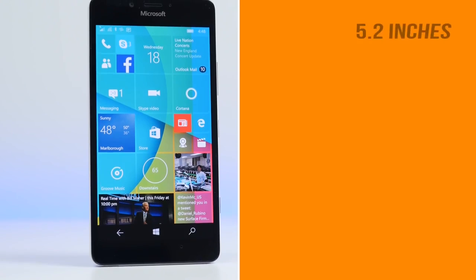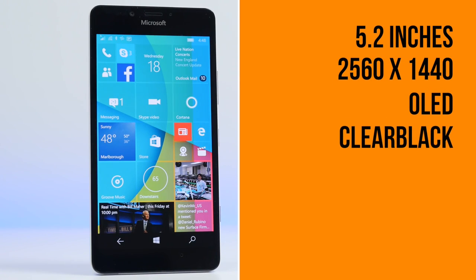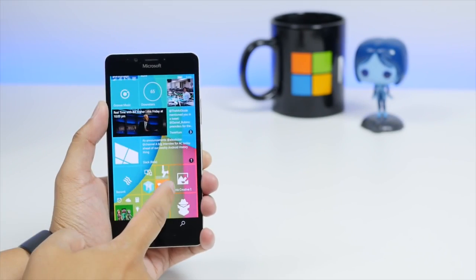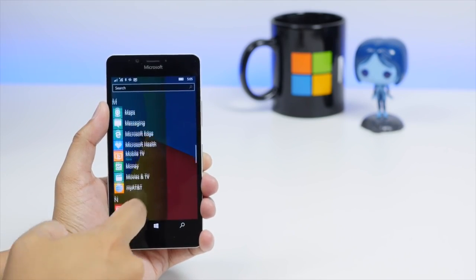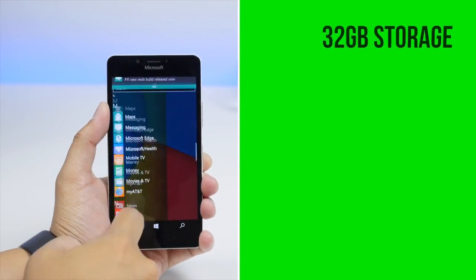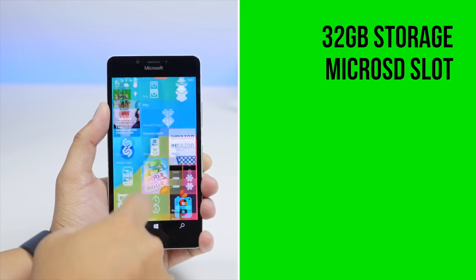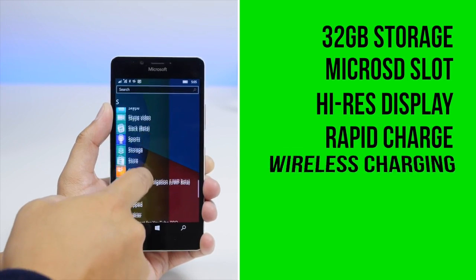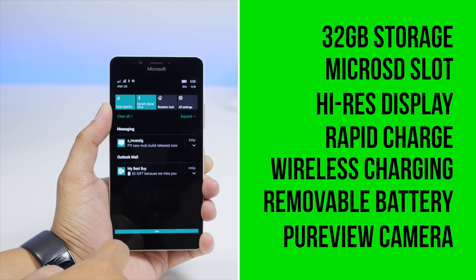Next is the ample 5.2-inch 2560 by 1440 OLED ClearBlack display with Gorilla Glass 3 and an impressive 564 ppi for outstanding color and clarity. The Lumia 950 also packs all the bells and whistles that Windows Phone fans have been clamoring for, all in one device. 32 gigs of internal storage, microSD that can take 200 gigs of expandable storage, high-resolution screen with Glance, rapid charge and wireless Qi charging, large capacity removable battery, and arguably the best mobile camera to date.